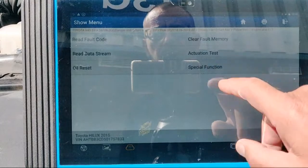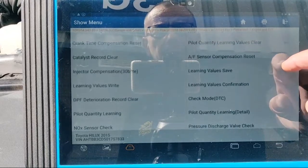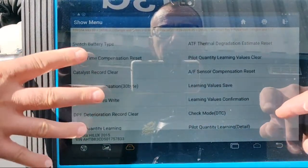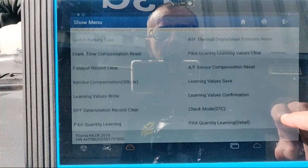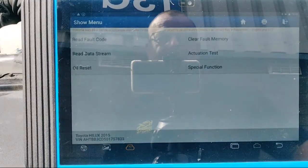What special functions has it got? Oh, look at that. Set your readiness, reset your memories, pilot learning, cranking reset. Catalyst and DPF. Forget they're there because too many people press them. Don't do the resets unless you've done the work. Otherwise we're phoning you up and telling you that it's damaged.